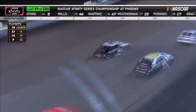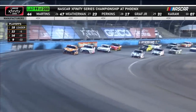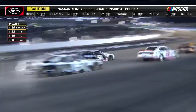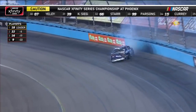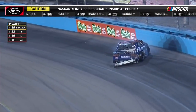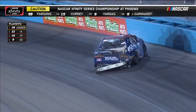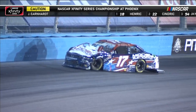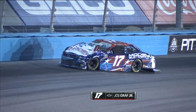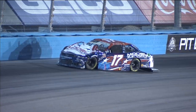Cindric has moved up to 2nd, Hemric up front. Oh, we got a big crash into turn 1. Hard lick for the 17 car. Joe Graf Jr. driving that car this weekend. Yeah, Joe Graf Jr. ran right into the back of him, for Rick Ware Racing, into the wall hard there.